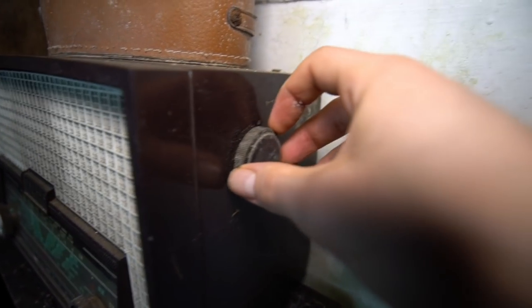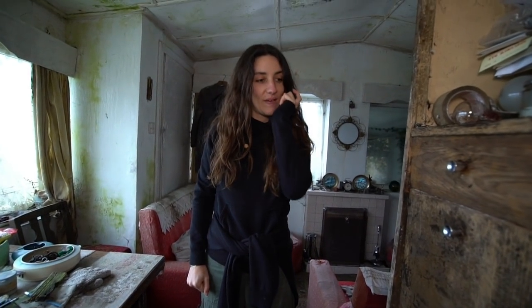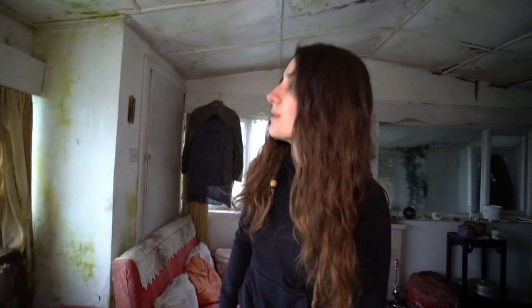Carpets are pretty awesome, actually. Yeah, they feel really soft on my feet as well. It's really, really moist in here, isn't it? Yeah, everything's covered in mould. Do you know what, the roof is the same as the cliffside cottage that we did. Oh yeah, it's the same style roof, and that was letting in loads of water, wasn't it? Seems like it's made out of cardboard, doesn't it?